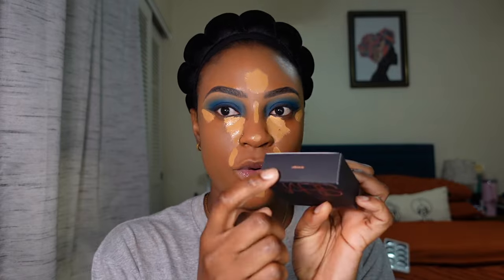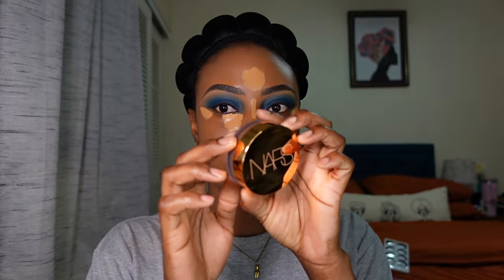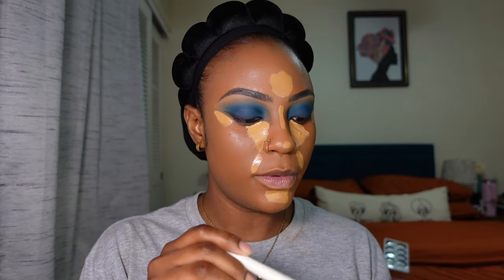I got this bronzer, it's new, influenced by Uche. This is the Nars Laguna Bronzing Cream. I got the shade 04. I'm going to use that to cream bronze. Looks like this. Going with this brush.